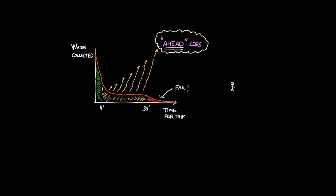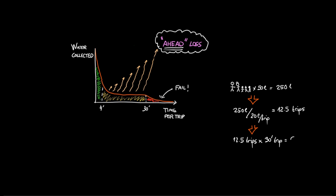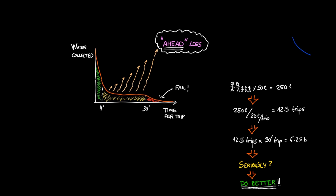If you do the math, a family with 5 members, a 20-liter bucket, and the tap at 1 kilometer will need to invest 6.25 hours daily. That's assuming there's no waiting at the tap. But also, what about not investing more than 3% of the family income in water? What could have been done in those 6.25 hours? What is the opportunity cost?